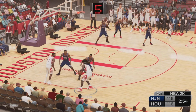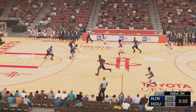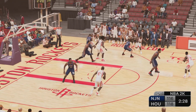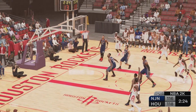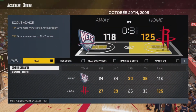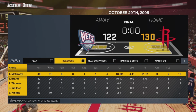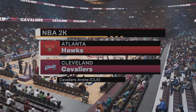116, 2:55 left to go. Pass to T-Mac, makes a dunk for Houston. Brevin Knight to Tim Thomas, to T-Mac for three. Yes! 121-116. This game is actually over. Final score would be 130-122. T-Mac with 51 points! My God!